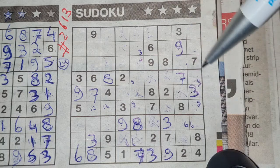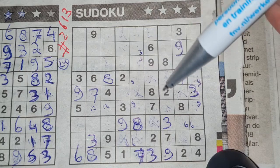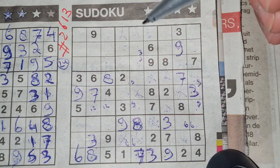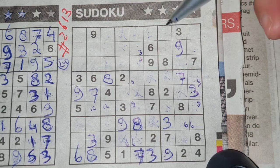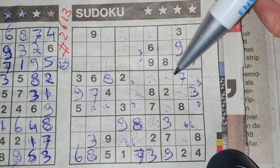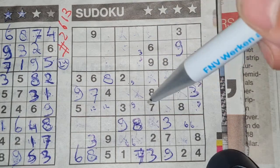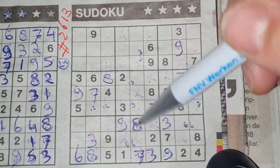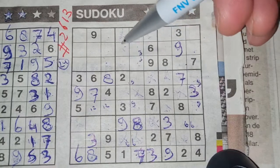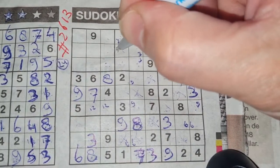Do we have all the nines? No, not at all. I need pairs. I need really the pairs. Let me put some numbers. 7 in this column, 7 in the middle column. So the column next, the only place for the 7 should be here. Oh, there, we see there's 7, no 7 there. 7 could be here, could be there.